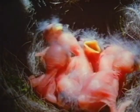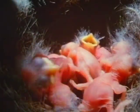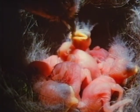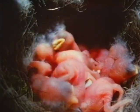Eight out of the 10 eggs have now hatched. Small chicks that die are swiftly removed by the adults. Eggs that fail to hatch get pushed into the nest lining.